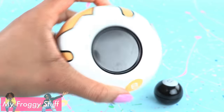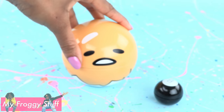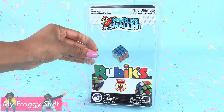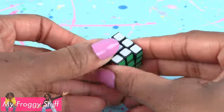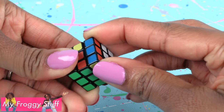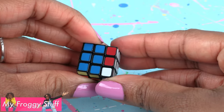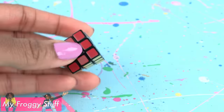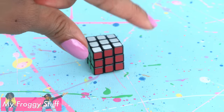Yawn, most likely. Yes! Love you, Gudetama. World's smallest Rubik's Cube. And yes, it works! Both ways! I love this! But if I mess this up too much, I'll never get it back. Okay, let's just go in reverse. And there I go! Ha! I solved it. Did you see that?